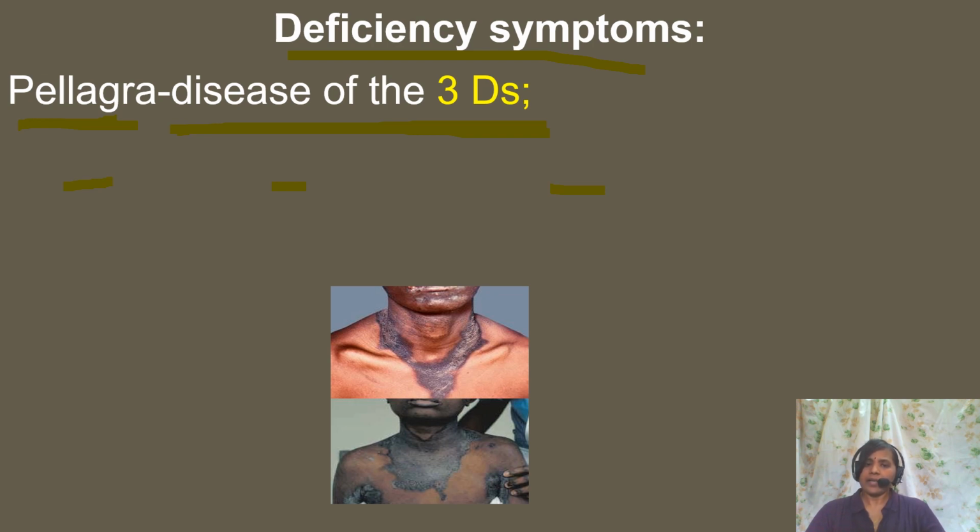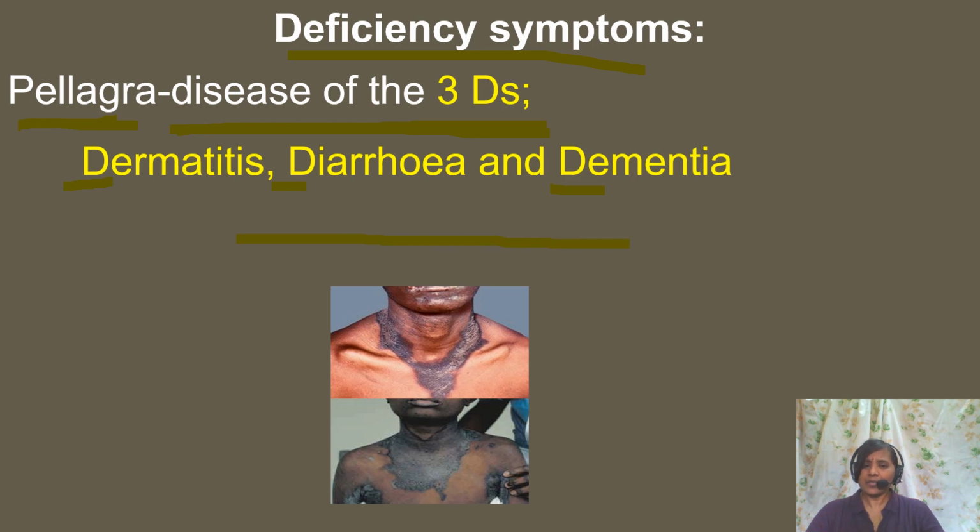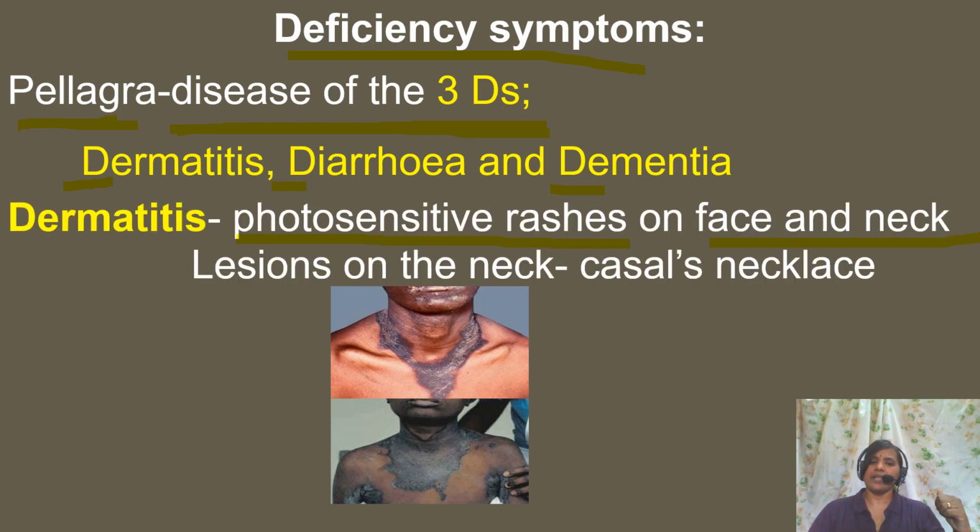So here, dermatitis is photosensitive rashes appearing on the face and the neck especially, and all those regions which are exposed to sunlight. The dermatitis has a characteristic feature of Casal's necklace. It is called Casal's necklace because the dermatitis on the neck region exposed to the sunlight gives an appearance like a necklace. And here you can see a person with pellagra having dermatitis on all those regions exposed to the sunlight. So this is the first D of pellagra, that is dermatitis.